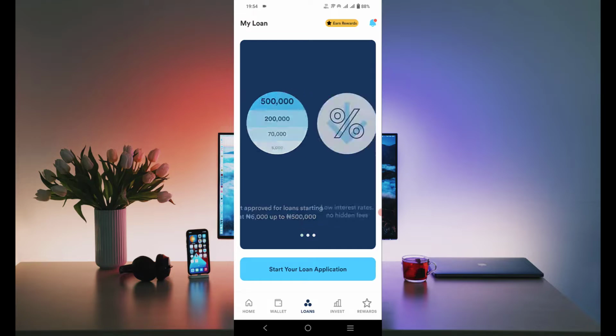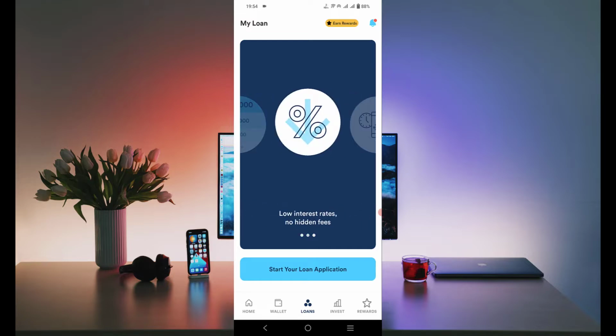So what actually tells is what kind of account you run, how much you actually earn, or how much your account receives on a monthly basis. That would definitely tell how much the Branch loan app can actually give you as a loan. And also they have a low interest rate, and there are no hidden fees on the platform, which you can actually trust. They also put the loan directly into your account within hours.